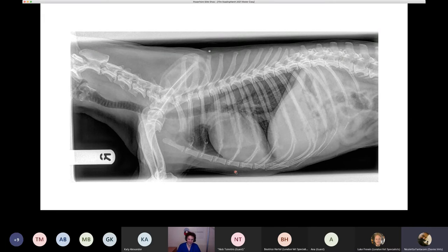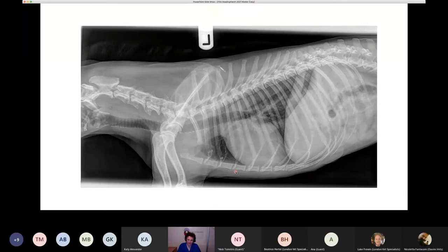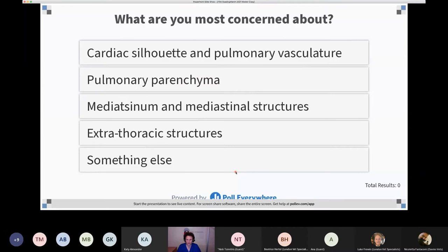I totally agree. No, excellent description. Can't fault it. Don't really have anything to add at all. So what we're going to do is see if everybody else agrees. I'm just going to activate the next question, so you should be able to see that now. Essentially, do you guys agree? Do you think that the main radiographic finding here is that roughly ovoid soft tissue opaque structure just dorsal to the cervical trachea, just caudal to the larynx? Or have any of you seen anything else that you think we should be a little bit concerned about?